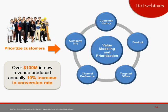So the customer history, the products they've purchased, the offers that they've responded to and those that are available, the channel preference that we've seen, and then specific company information like company size and their response to downloads. All of those are attributes that the modeling uses to prioritize the recommended calls for that next day. And those are also prioritized in the CRM environment for the account manager to know who they should interact with and what the reason for that interaction is.